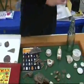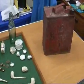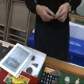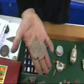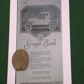One of the most interesting things, and I said that the family car would probably have one of those on the running board. This is something that was dug up, and let me just show people that. And it says, what does it say? Scripps Booth, Detroit. Now anybody who knows anything about America knows that Detroit was where General Motors are now and is the motor capital of the United States. And the Model T Fords and so on came from there.